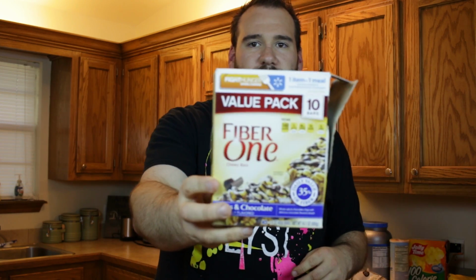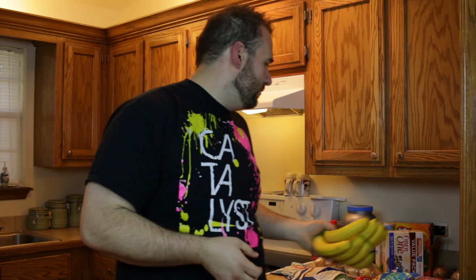I'm a fan of Fiber One bars. To me, this is my dessert. Fiber One bars are an easy snack. I'll use those when I'm at work, just to get some carbs to help give me energy through the day. I love, love, love bananas. Again, another carb, just really tasty. And I'll use these for snacks at work.